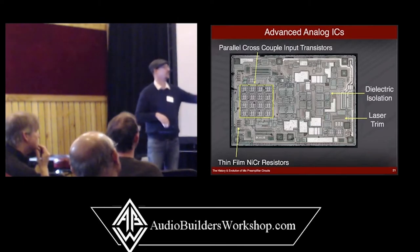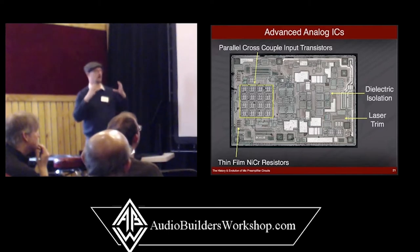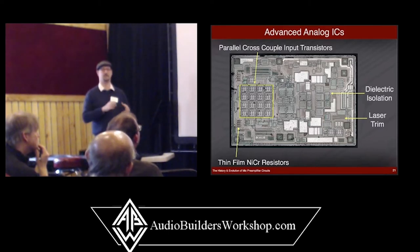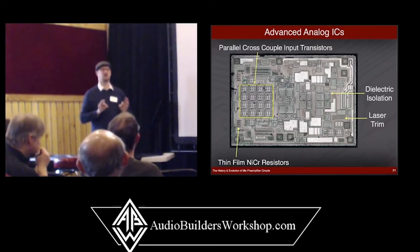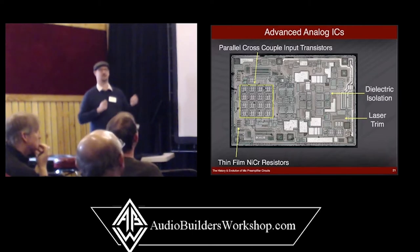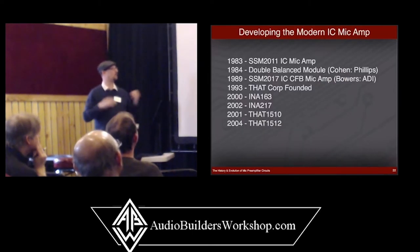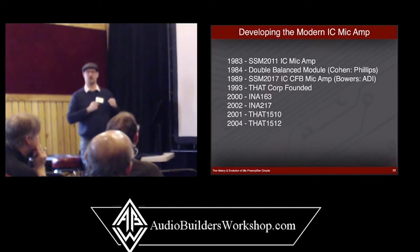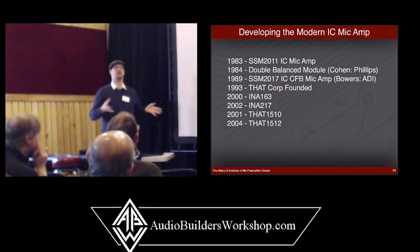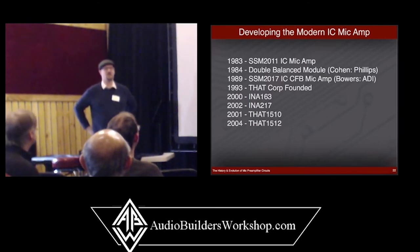And you're also laser trimming them, so you can tune the resistance of the chip when you're manufacturing it. So when you actually get it in that package, it's already trimmed. It's the highest performance you can get. You don't have to match things or anything like that. So next slide. Okay, so the IC mic amp is what the CP5 uses, and basically everyone uses nowadays if they're not trying to do a vintage build or something.